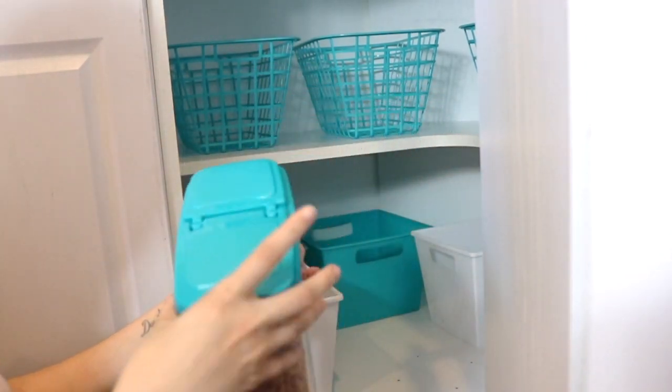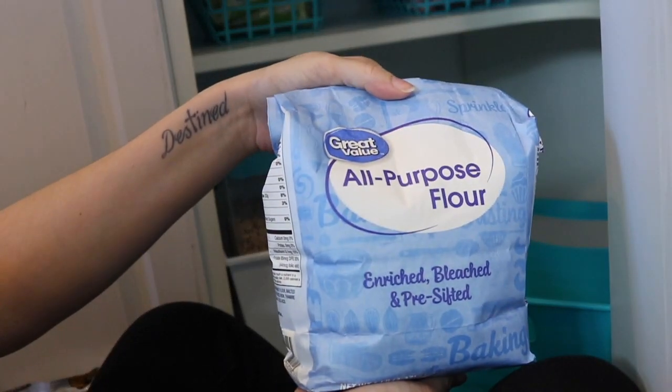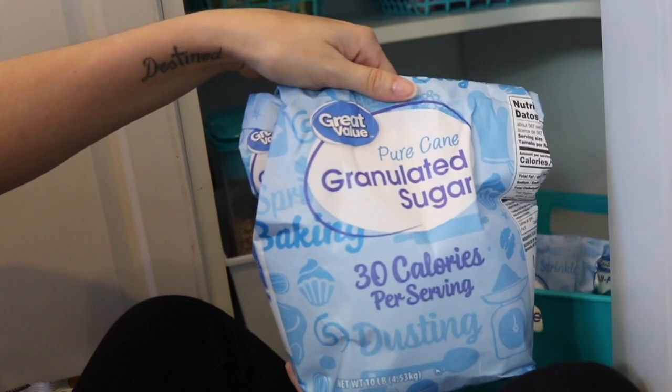Left bin, that's where I decided to store our cereal containers, and they're really great and accessible. So I even used them this morning, and I liked how I can just reach in and grab it real quick. It makes my life so much easier.